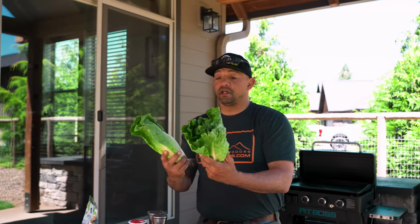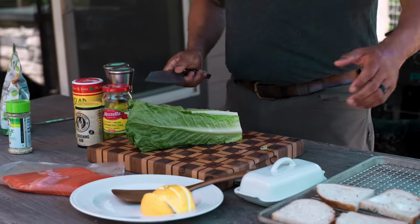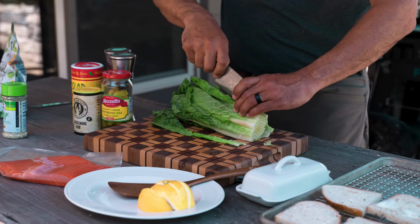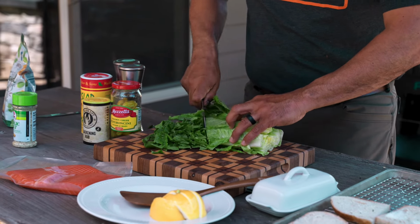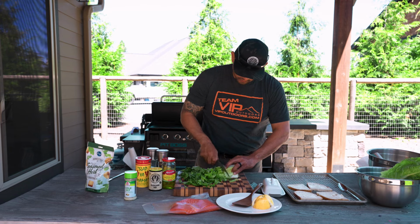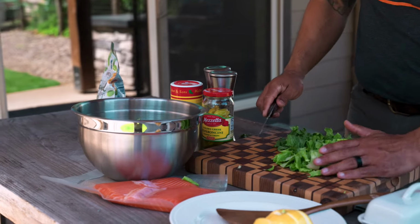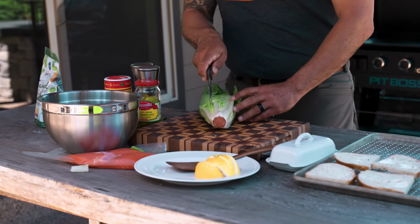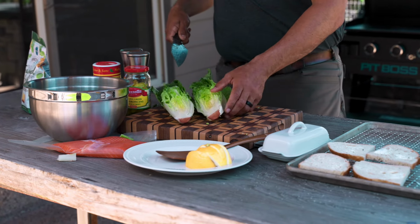Romaine lettuce. I got 2 heads here. With one head, I'm gonna do what we all do. Chop that off. Come right down the middle. I'm gonna slice it just like so. Kind of a couple different angles here. Second one though, what I'm gonna do is take it, go right down the middle, leaving the stock on there just like so.